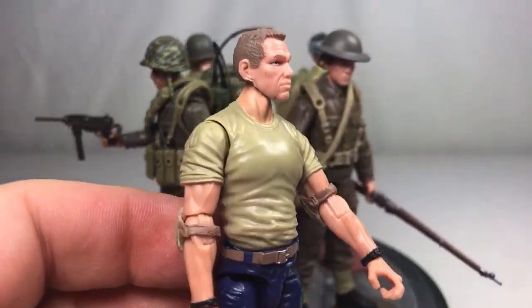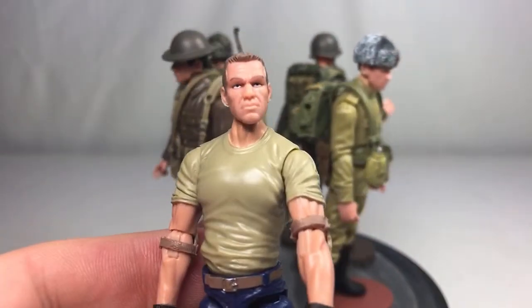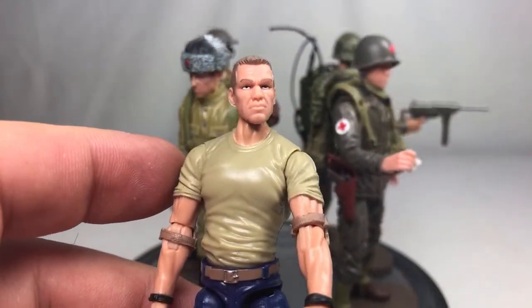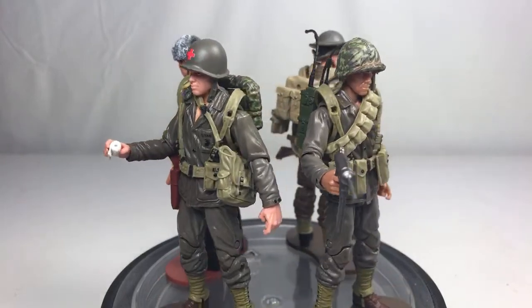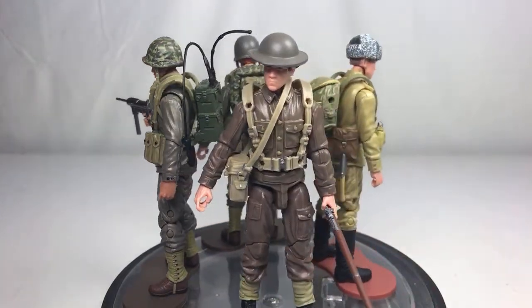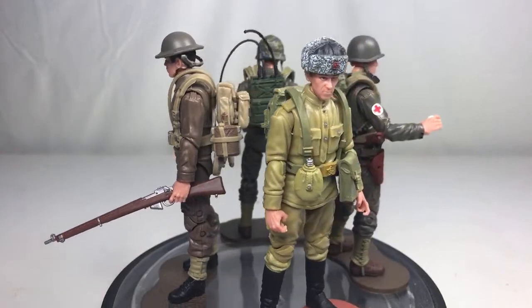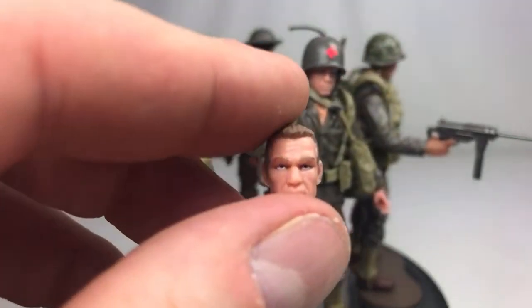So, yep, they're all compatible with all the other Marauder stuff. They're also compatible with G.I. Joe stuff. So if you want to use these heads for a G.I. Joe or a G.I. Joe body, you can. Some peg holes will be looser on different bodies depending on the year and the style of the G.I. Joe bodies. But these will fit all the Marauders figures, hands down.